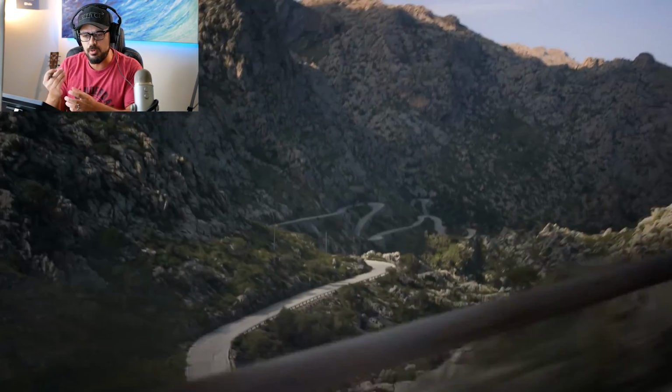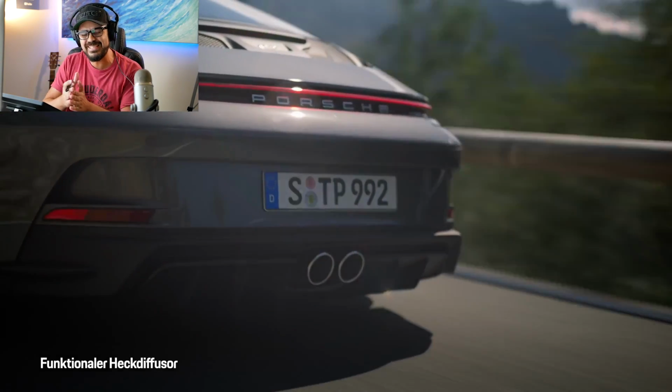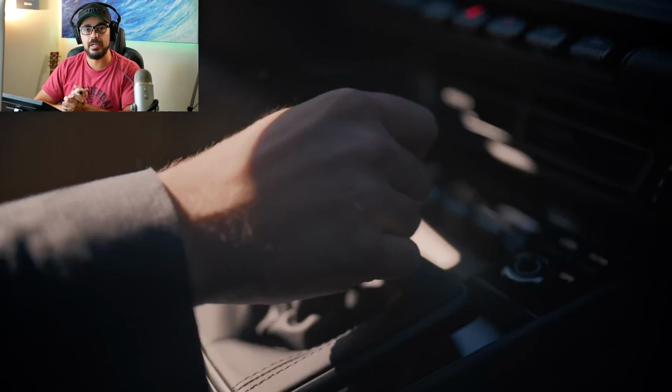because it's such a piece of art, having everything, the mechanicals, work together in such a way that's been refined since the 60s, specifically in the 911 here.